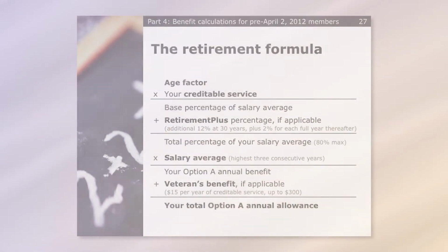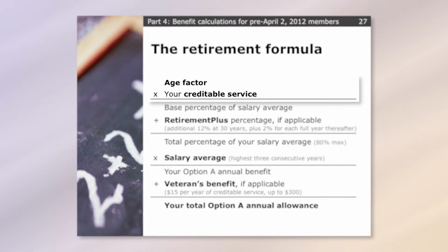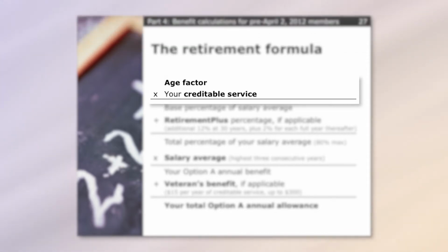In this video, we'll be covering the retirement formula. The retirement formula consists of three components: your age factor, your total years of credible service, and your salary average. Your age factor, which is based upon your age as of your last birthday, is multiplied by your total years of credible service. This will give you your retirement percentage.